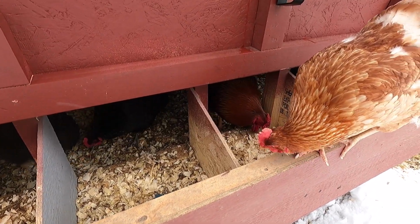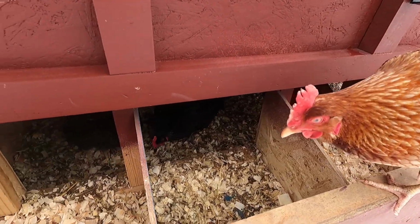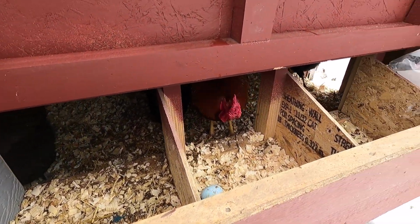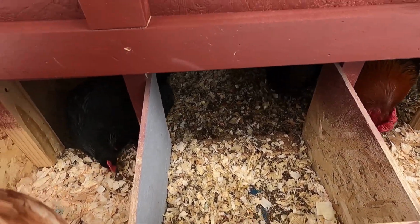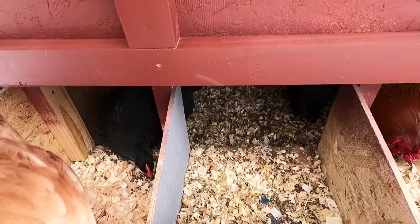Guys, this is what happens when chickens are bored. They come up to the nest boxes and they start pecking at everything. Why do I say that? Well, you can see it right there.